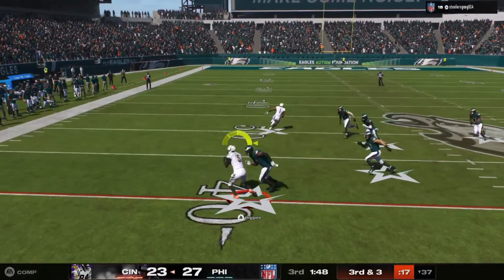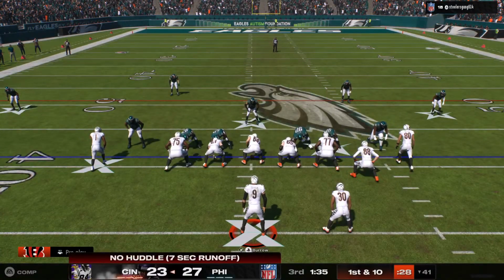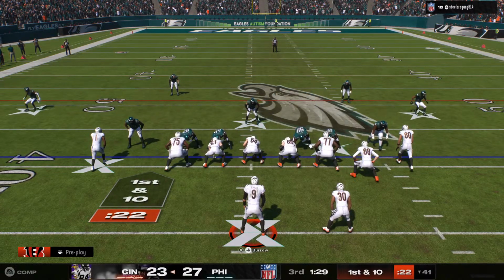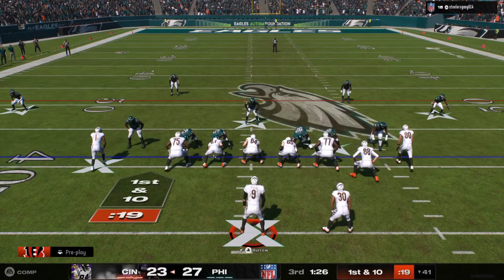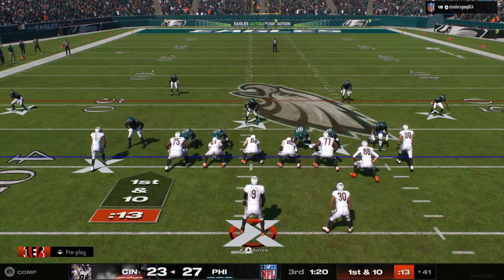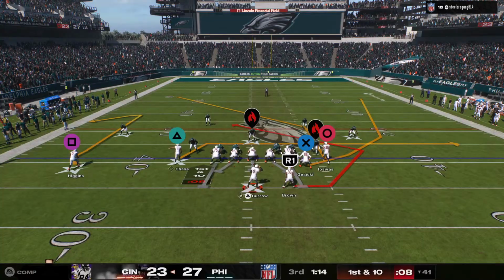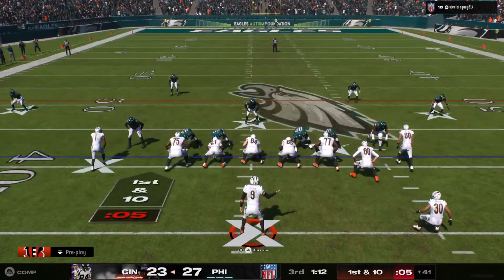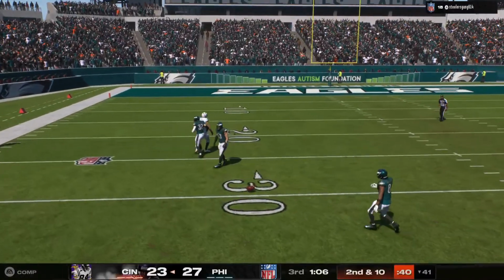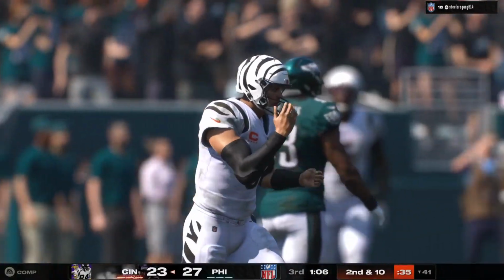Burrow from out of the gun here on third down, and he's going to pick up the first down. He knew where that marker was and made sure he got beyond it. To throw is Burrow. He's going to take a shot down the field. Reed Blankenship has the tight coverage and comes up with the defensive play.